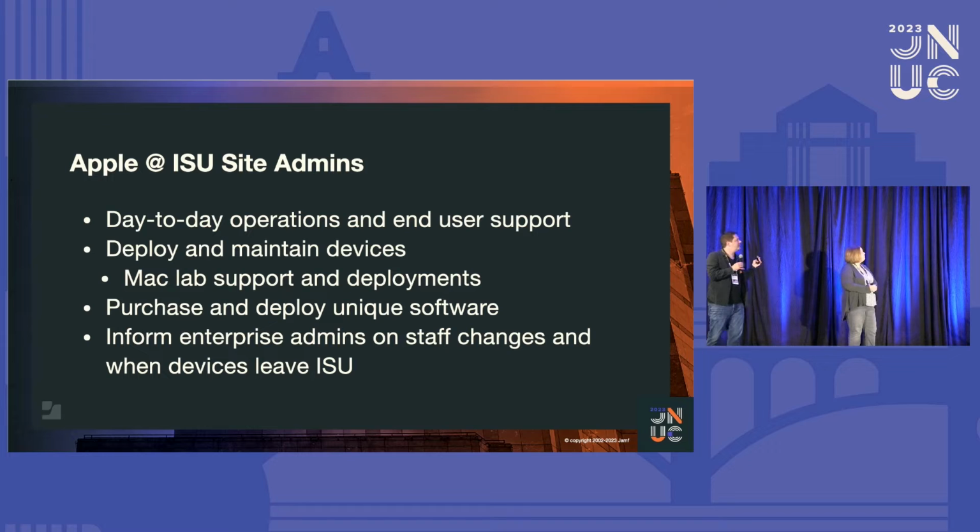Below that, we have our site admins. And these are day-to-day ops, end user support. These are the technicians who are in the department. Any and all of us can do any of these jobs, but their Jamf access is they really only have access to their site. They can't do any packaging. They have to go to one of us or one of the unit admins for packaging. But they can do software deployment. They can make policies in their own sites. They can purchase apps, and we'll talk about that in a minute. And one of their things is to inform us when there are changes, particularly in staff changes. If there are new IT folks, it's up to us to help train and onboard them.